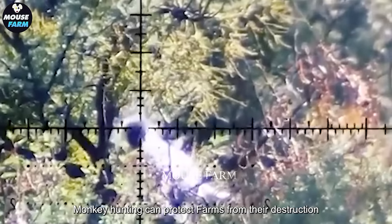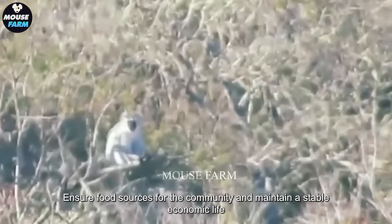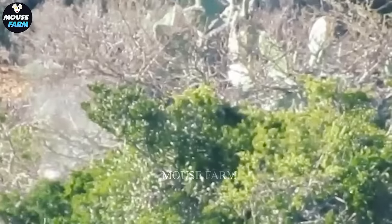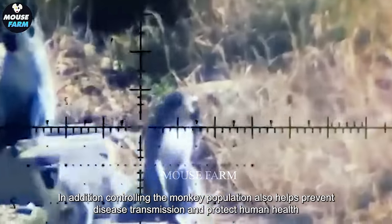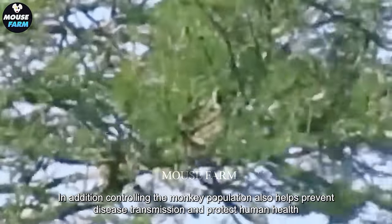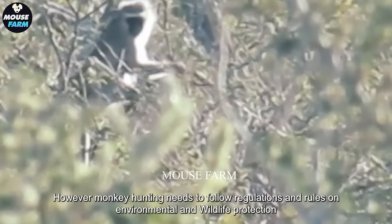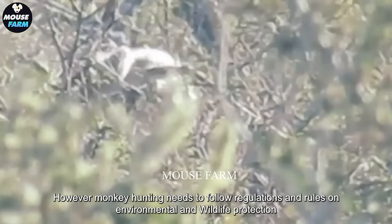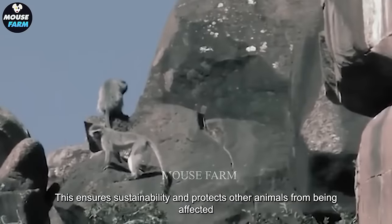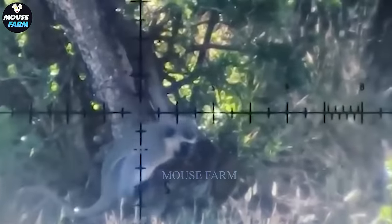Monkey hunting can protect farms from their destruction, ensure food sources for the community, and maintain a stable economic life. In addition, controlling the monkey population also helps prevent disease transmission and protect human health. However, monkey hunting needs to follow regulations and rules on environmental and wildlife protection. This ensures sustainability and protects other animals from being affected.